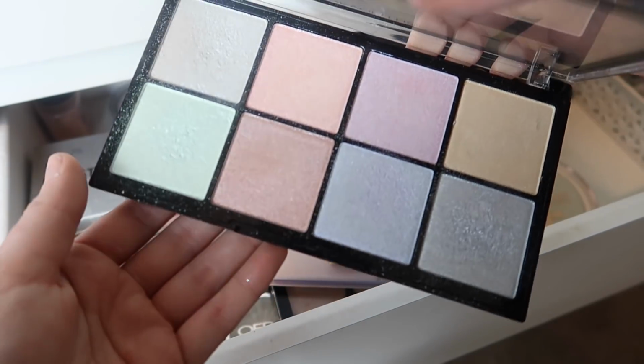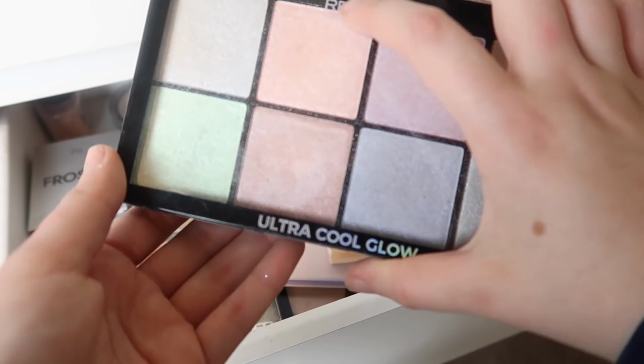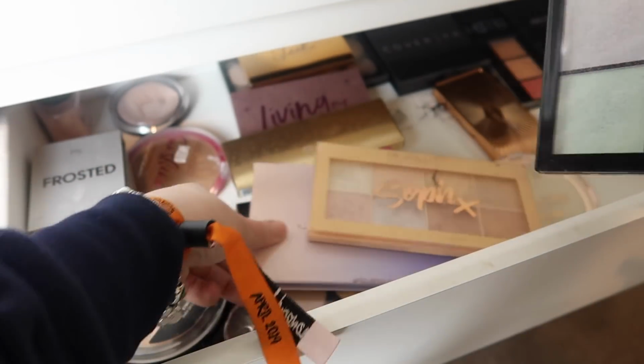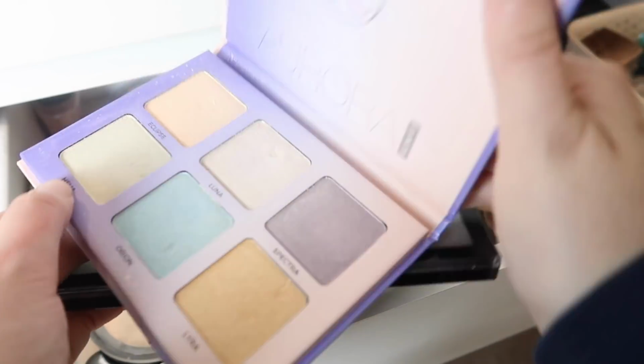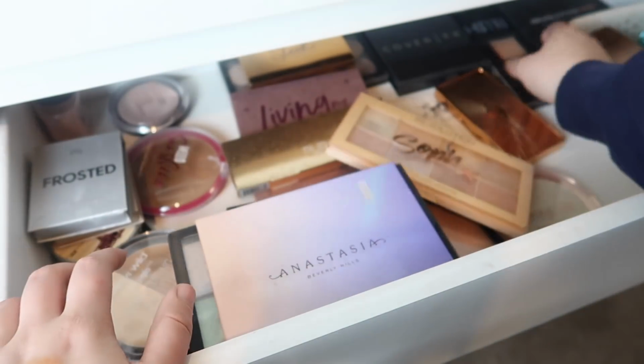We've got the Revolution Ultra Cool Glow palette. I used this in my full face of makeup products that I never use anymore. I used to love this, but I think I'll keep it because it's a good dupe for the Aurora palette. Like, if you put those two side to side, it's just a really good affordable dupe, so I'm going to keep that if I ever do a dupes video.